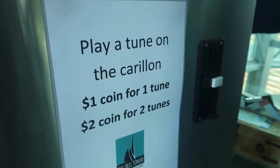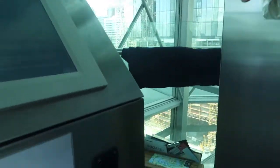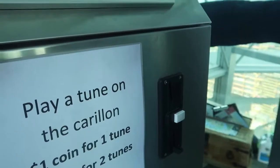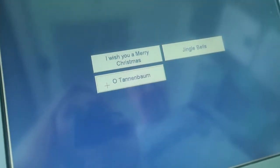And just for a bit of fun, you can also play a tune on the carillon, or the group of bells, and you can choose any tune you like. It's actually really fascinating to watch and figure out which bells are being rung.